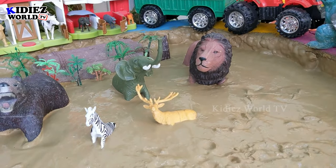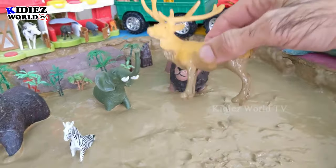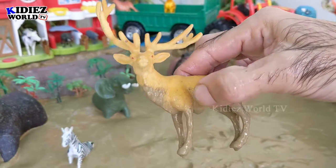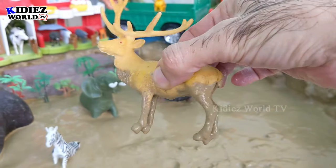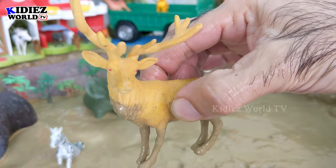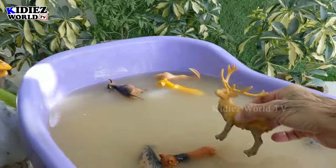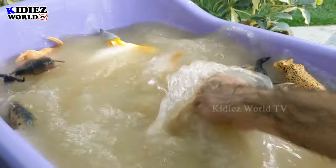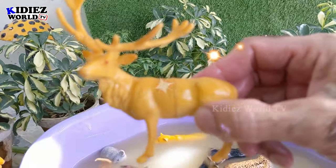And the next one we have is, let's go for this one. Another big wild animal with a lot of horns on his head. That's the beauty of this beautiful wild animal, reindeer. He has a lot of horns and is a very beautiful herbivore animal. Let's wash him. Here we go, reindeer.